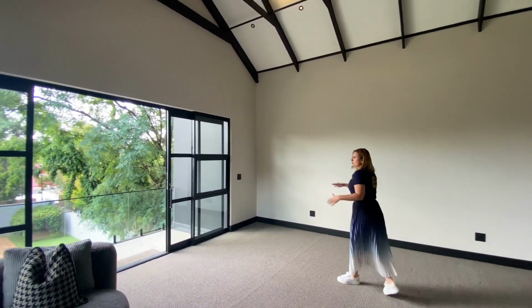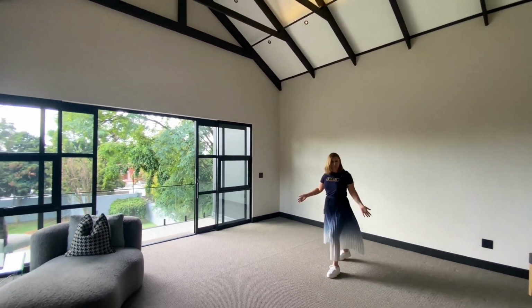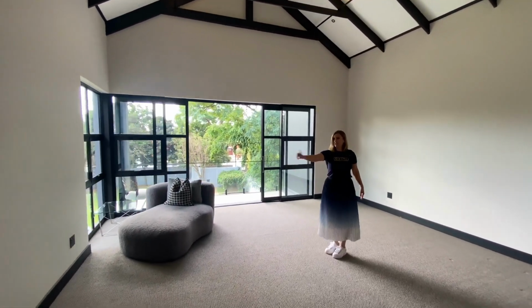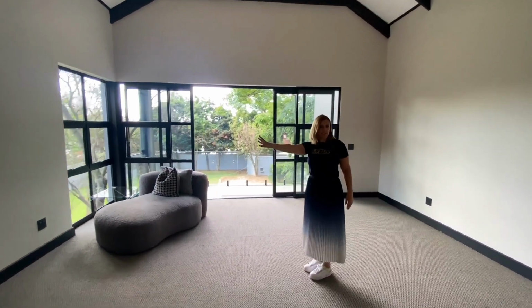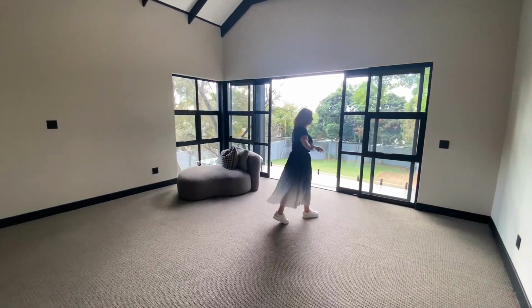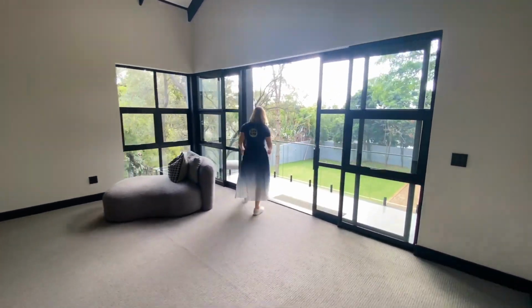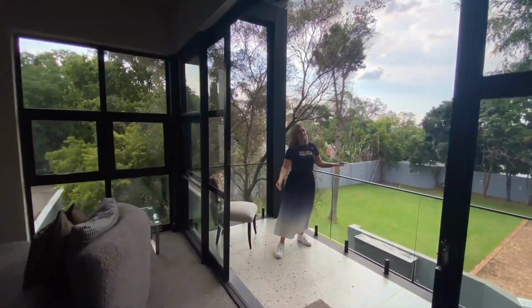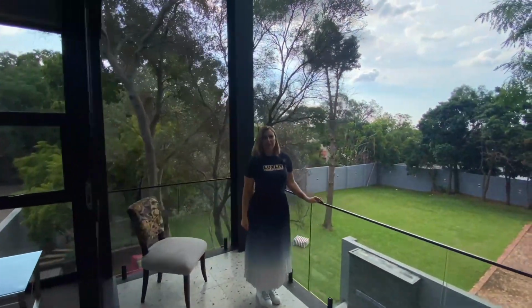Because this is not fully furnished, just to put it in perspective, the bed will end about here. So you have a massive space here for a TV lounge setup, as well as space maybe for a dressing table and so on. And from there, another glimpse out into the garden from your own private balcony.